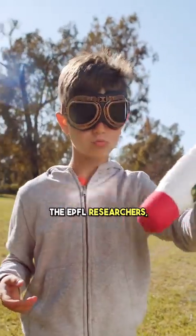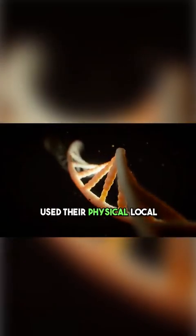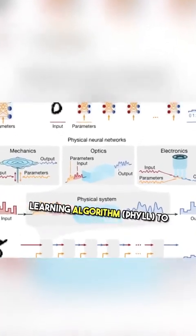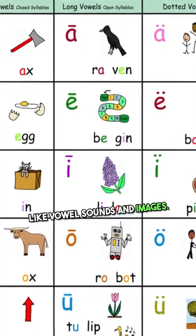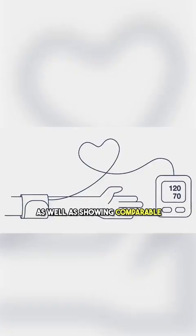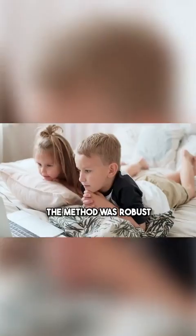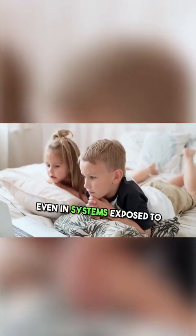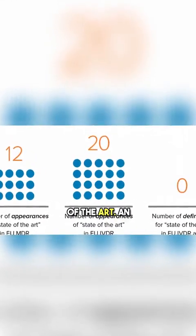The EPFL researchers, with Philip Delhoney of CNR's IETR and Babak Rahmani of Microsoft Research, used their physical local learning algorithm, PHYL, to train experimental acoustic and microwave systems and a modeled optical system to classify data like vowel sounds and images. As well as showing comparable accuracy to BP-based training, the method was robust and adaptable even in systems exposed to unpredictable external perturbations, compared to the state-of-the-art.